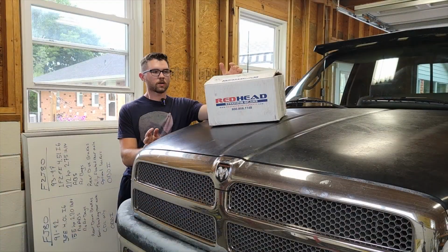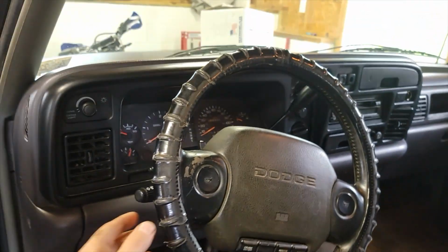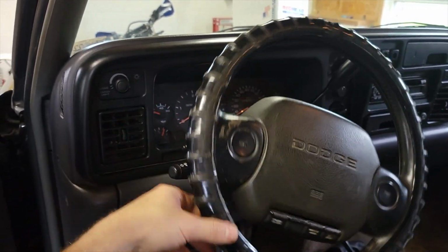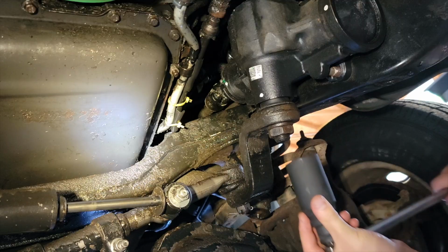Got the truck in the garage, and first thing I'm going to do is replace the steering box. The steering box now actually has a lot of play in it, and it's causing a lot of side to side in the steering wheel. We're going to replace it with this unit from Redhead. We're going to see how it goes.